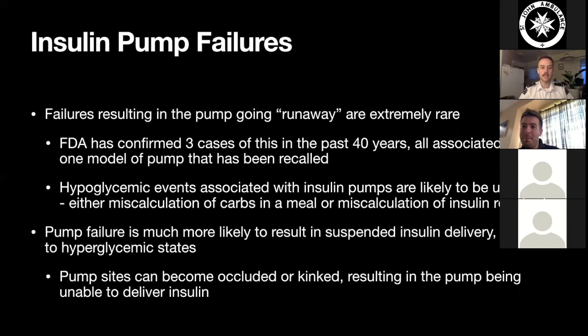The FDA investigates anytime someone believes that there was a significant illness, injury, or death caused by a medical device. So essentially, if somebody dies of a hypoglycemic event while they're attached to an insulin pump, that pump will get sent to the FDA or Health Canada or the regulatory body of that company. And in the United States, they've found 3 cases over the last 40 years of a true event where an insulin pump just gave too much insulin, and that was what caused somebody to die or have significant harm.